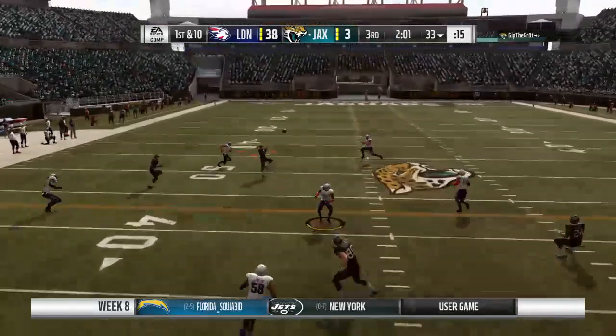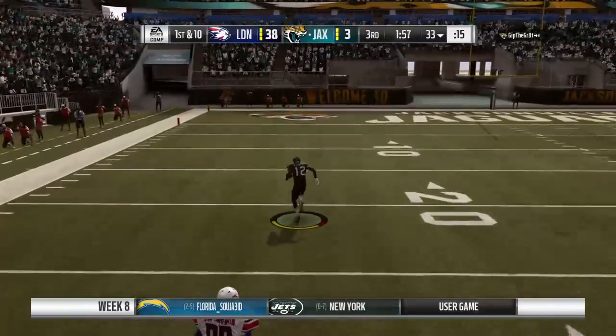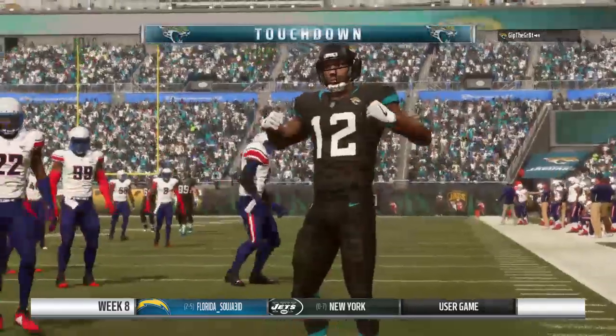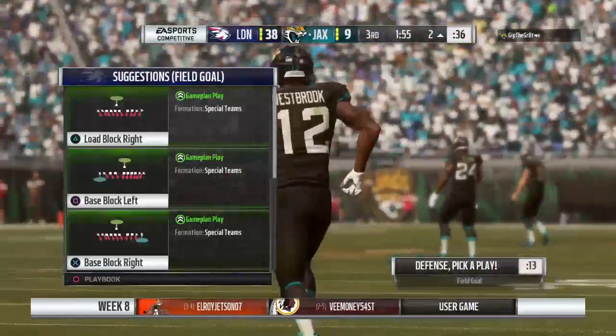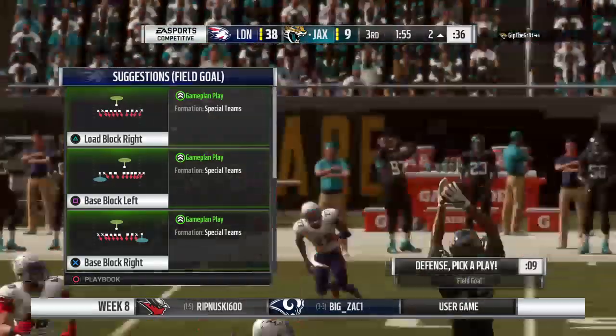They'll come out throwing here on first down. The open man is Westbrook. Past the 20, 10, touchdown, Jaguars. A big play there. His second touchdown on the season. And the Jags are able to cash in for 6.